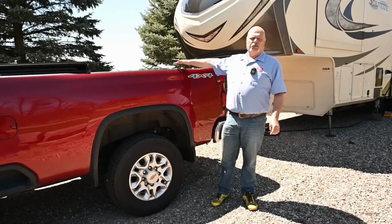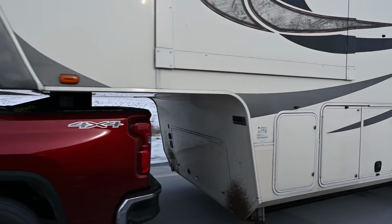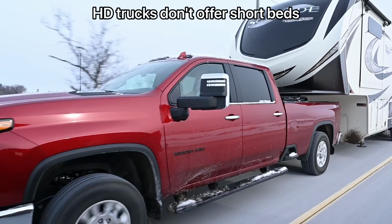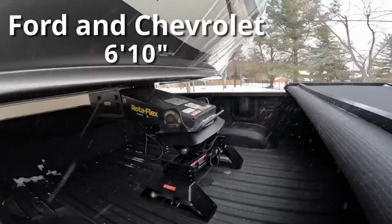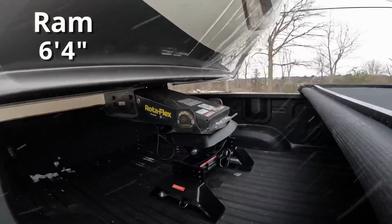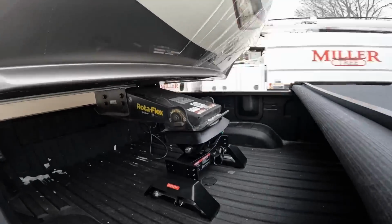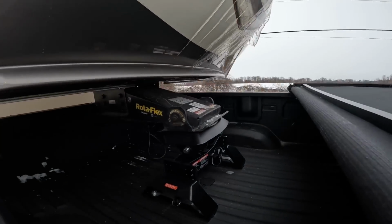So, 8-foot bed, that's no longer an issue. However, while I was researching, I also discovered that we tend to think of box lengths with the pickups as being short, medium, and then of course long, long being the 8-foot bed. Ford and Chev will give you 6 foot 10 inches on their mid-size bed, whereas Ram will only give you 6 foot 4. 6 inches is a big deal when you're talking about turning radius. So again, it's one of these things you've got to be aware of, and not just assume that mid-size on each of the brands is the same.